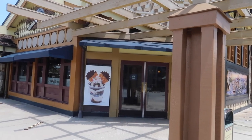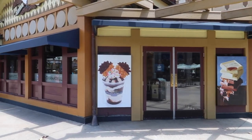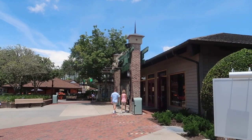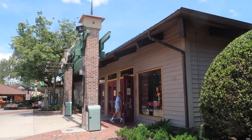So just so you know, the Ghirardelli store is reopened. However, they're not doing free samples at this time. And of course, Soda Fountain's still open. So next up, we're gonna head into the co-op, see if there's anything new. So far I'm batting 1,000, so hopefully we'll find something good in here.